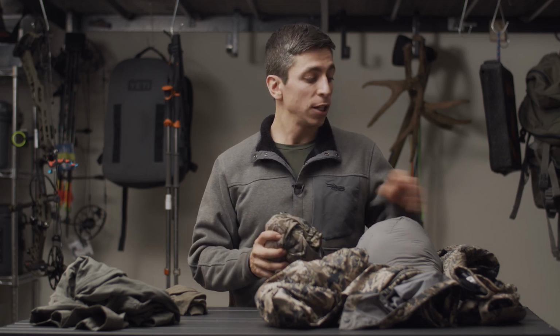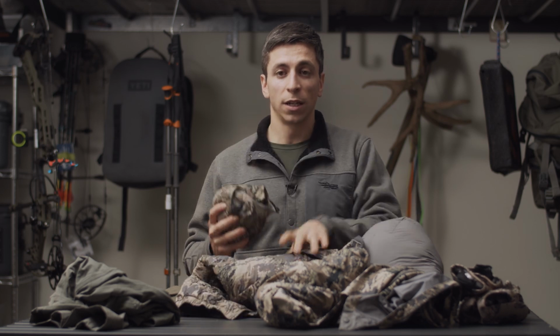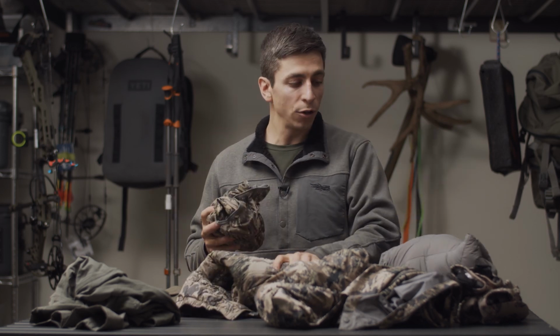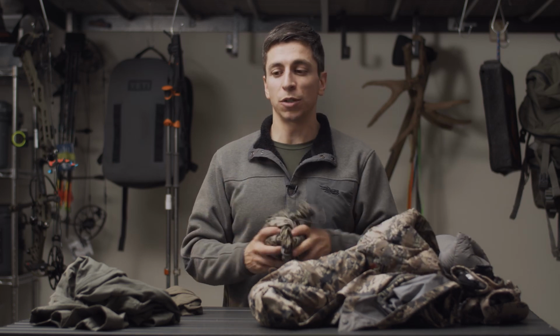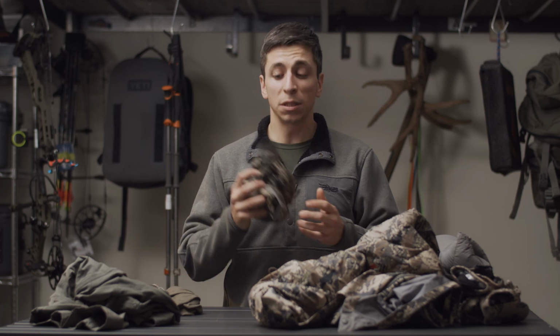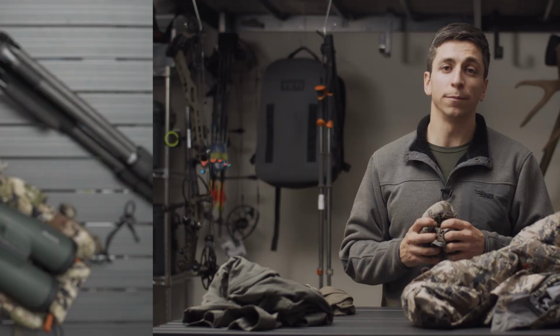That's why I really like synthetic base layers, because they dry quite a bit faster. Using something like your insulation, your sleeping bag, your puffy coat, it'll help dry all your clothing out, and it'll save you from just bringing tons and tons of extra clothes and extra socks and extra underwear. So it'll simplify your life, and it'll also cut down your pack weight.